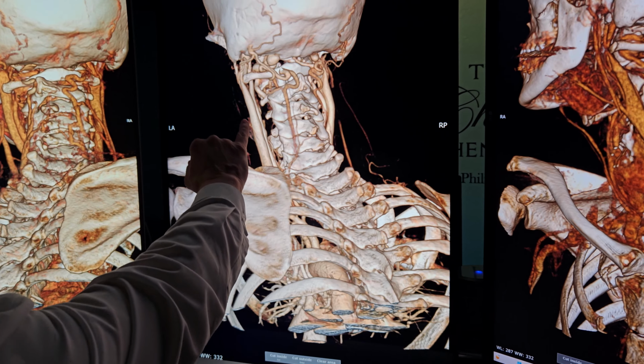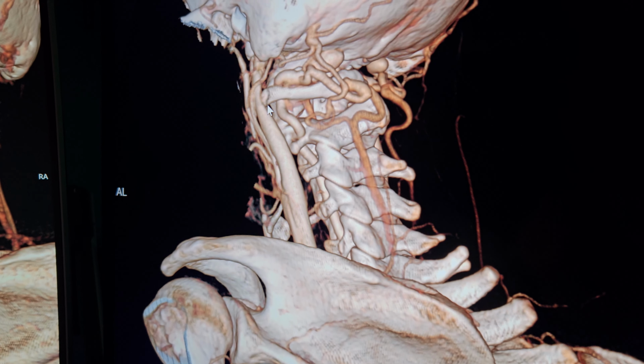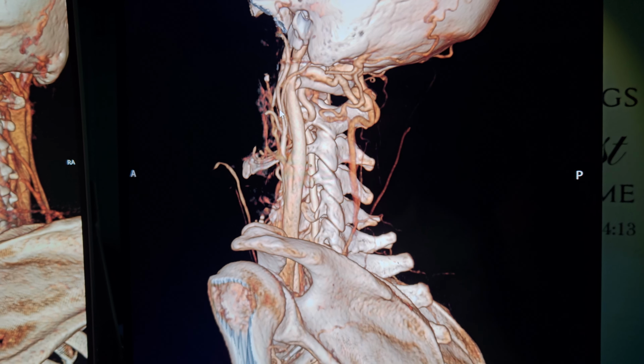And then we look at her from the side, and you can see the jugular vein being dug into by the atlas. And I'm sorry, I just dissected this too quickly. Let me back up.